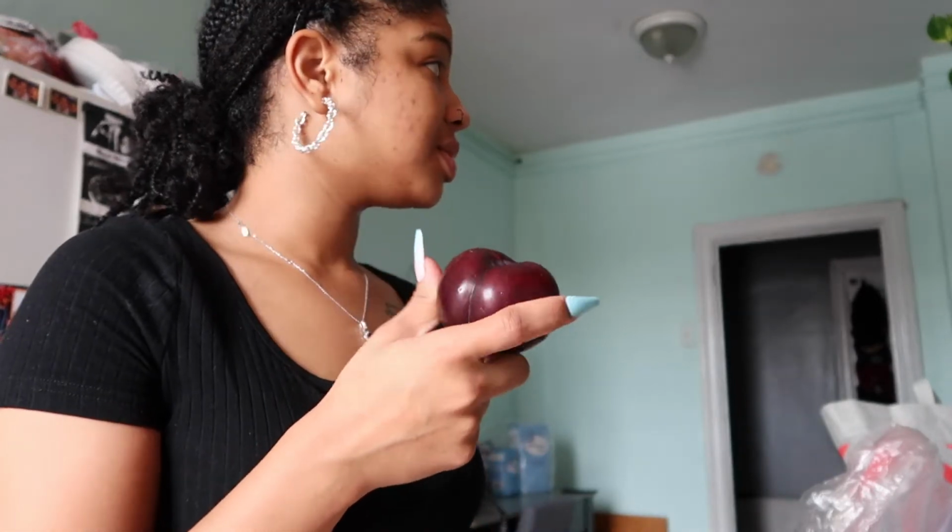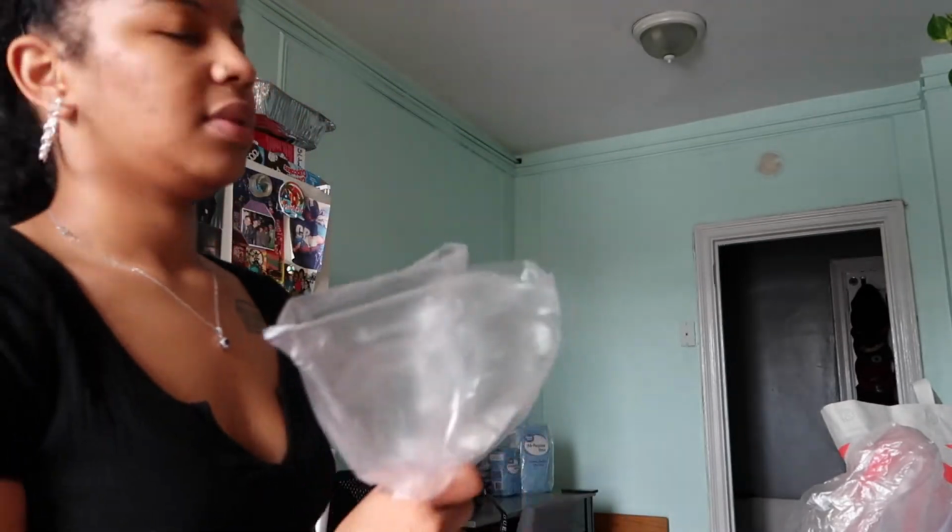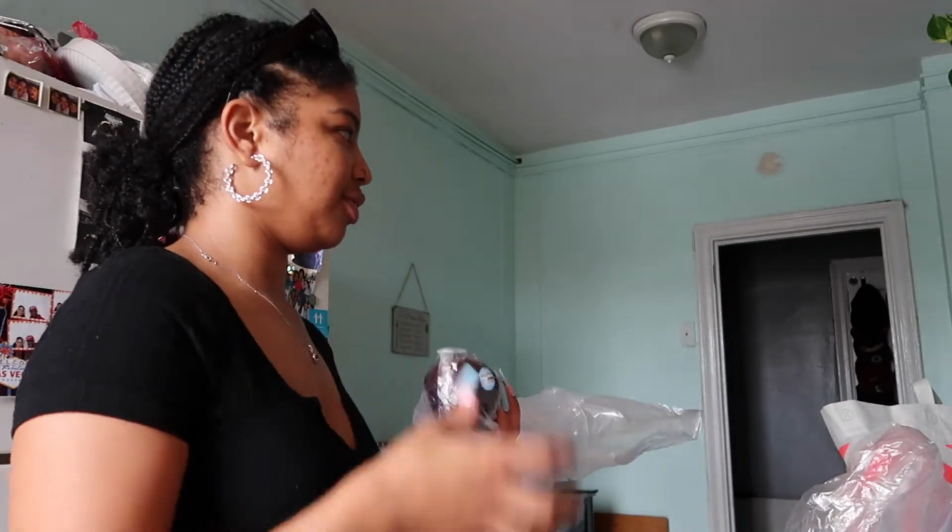I normally get nectarines. But these are big. I was going to get the small ones, but they was mad small, and they was all soft. I like them a little bite to it, even though I know the small ones is probably straight off the tree.